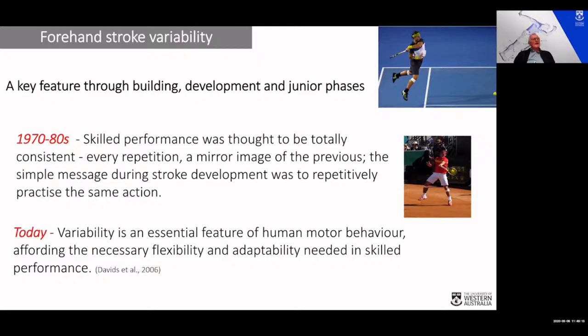So in other words, that's the variability that Knudsen saw in the forehand. There's variability in how you get to that point. It's not necessarily how you teach it. You have to create an environment where variability becomes part of the learning environment.